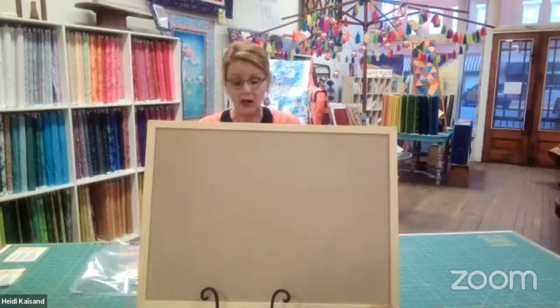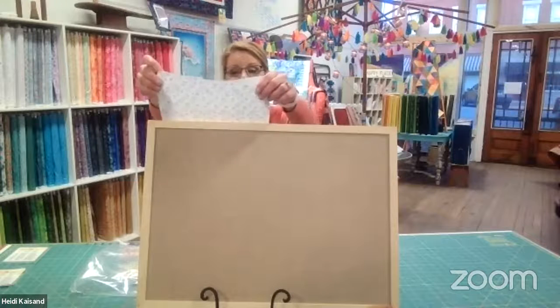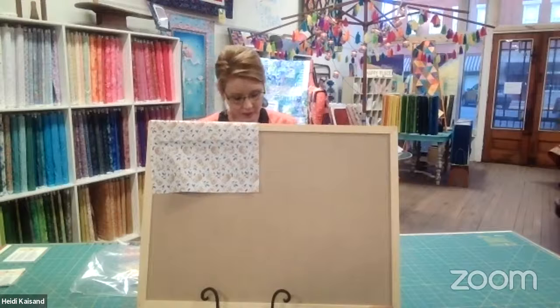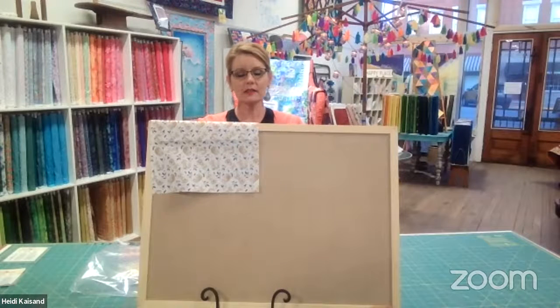One is I Spy Soft. It's I, like the capital letter I, Spy Soft, and it's SKU 10180. I'm just going to start draping some of the fabrics up here. We know last time we had a lot of people really liking seeing the draping. And we have some cute little foxes.